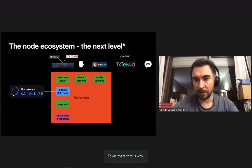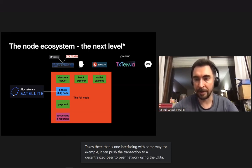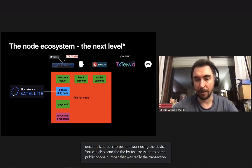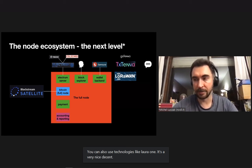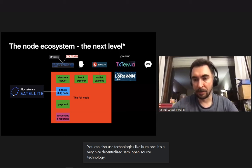Gotenna is one. It's directly interfacing with Samurai, for example. It can push the transaction to a decentralized peer-to-peer network using the Gotenna device. It can also send it by text message to some public phone number that will just relay the transaction to the Bitcoin network. You can also use technologies like LoRaWAN. It's a very nice decentralized, semi-open source technology, but that's not all you can do.